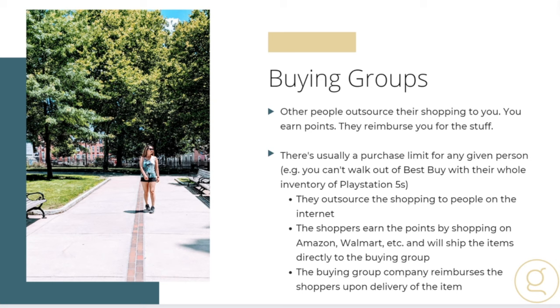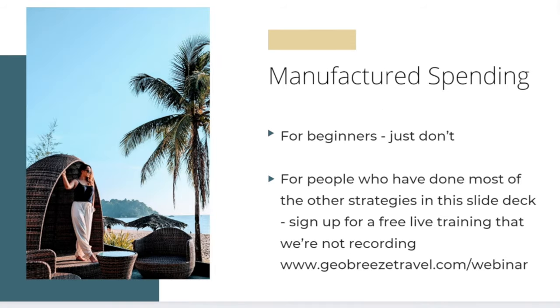So it's gotten a little bit trickier, but there are different ways around it. Another phrase that you may have heard of in the world of points and miles is manufactured spending. A lot of people think this is the magical pill of how people earn their points. But if you are a beginner and just getting into points and miles, this is not the play for you. Delve into this until you have tried pretty much everything else.